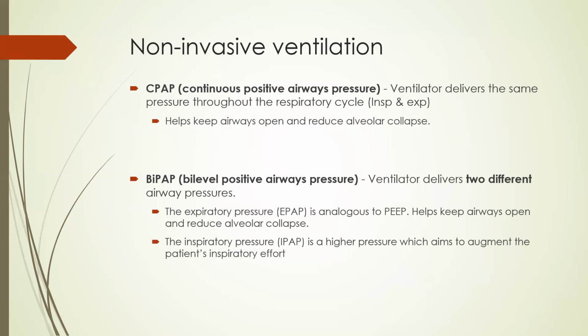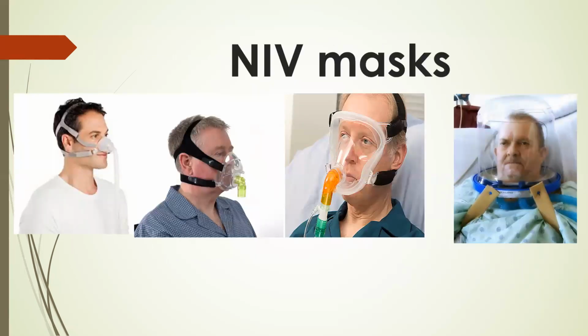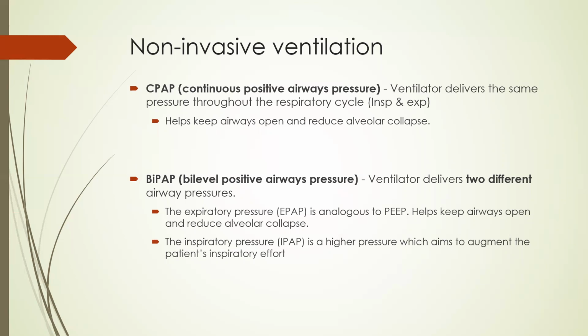There are two types of NIV, continuous positive airway pressure ventilation and bilevel positive airway pressure ventilation. In CPAP, the ventilator delivers the same pressure throughout the respiratory cycle. So same pressure during both inspiration and expiration. This helps to keep the airways open and reduces the alveolar collapse.